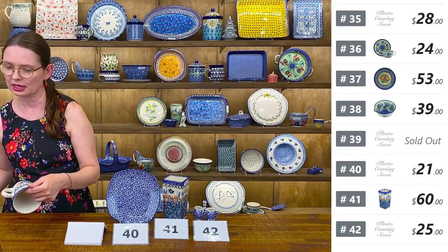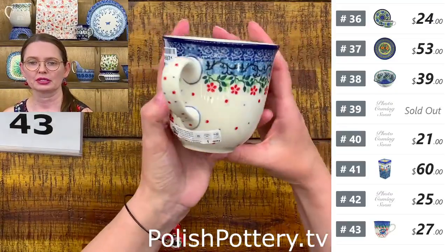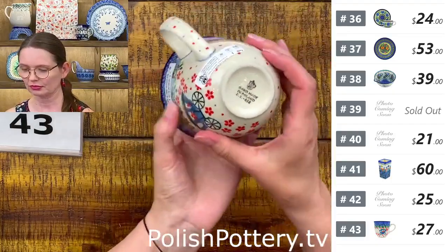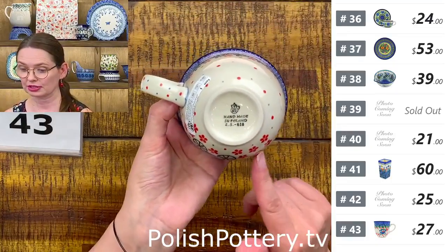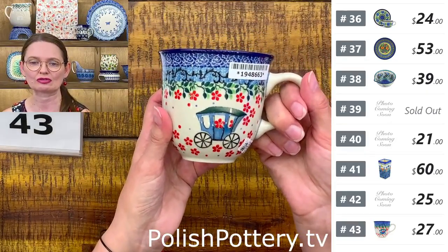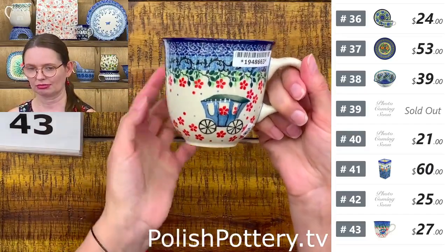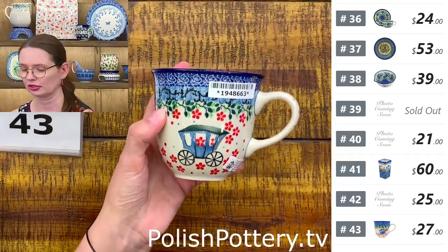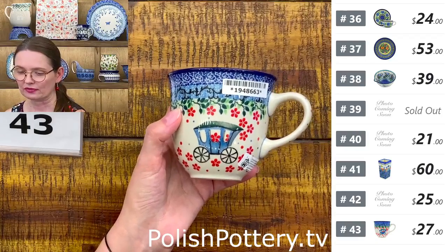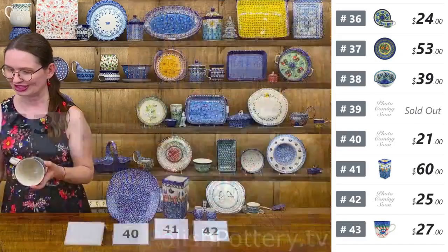And then, a 10 ounce cup with the magical courage from Ceramika Artystyczna. This is a great addition for any princess collection. $27 tonight. They are 10 ounces brimful and really cute to have in your kitchen. If you have, for example, a plate or a little saucer with a princess, or prince, you can mix and match the princesses and princes. So $27 tonight and regular price $54. Number 43.